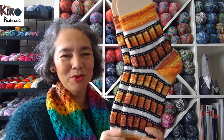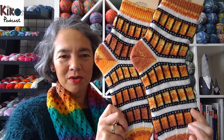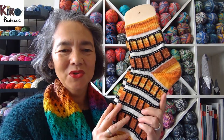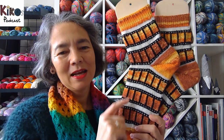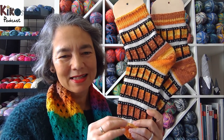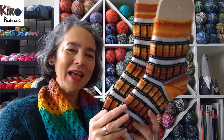He's really looking forward to receiving these. He tried on the first one, so I know they fit him. I used Opal sock yarn, Cats and Dogs series. So everybody in my sister's family is getting film reel socks with one color of the Cats and Dogs series. My brother-in-law said this looks as if it was the film Dune, with lots of desert and sand and things like that, sunshine. So I'm really happy I finished these.